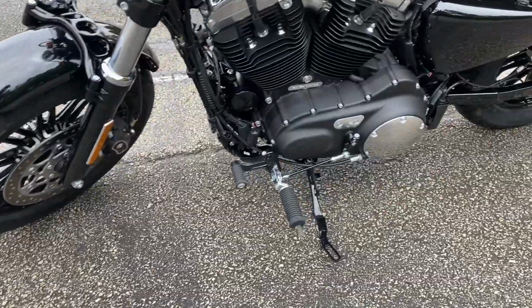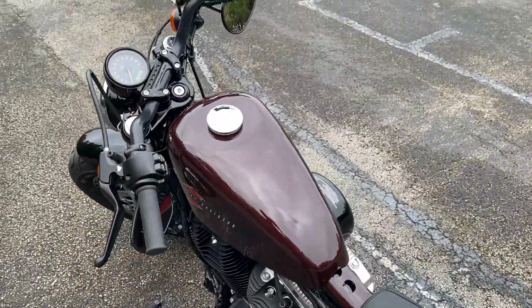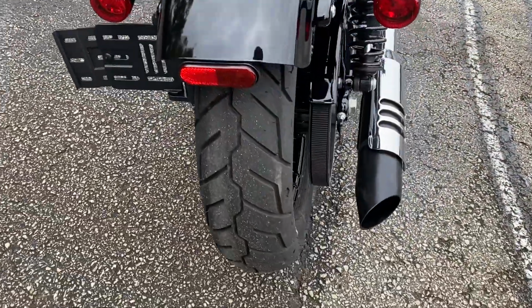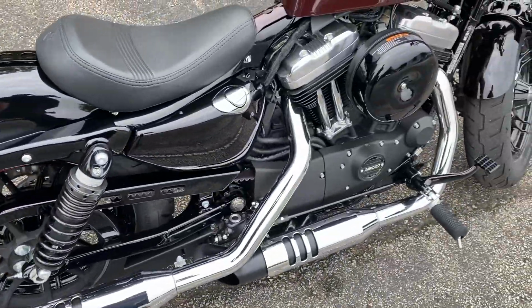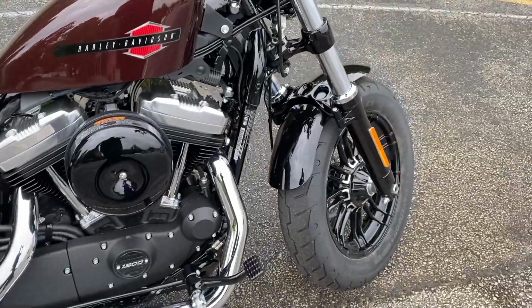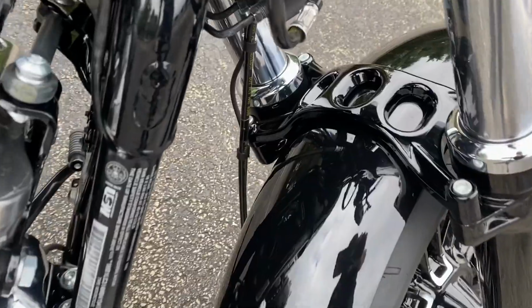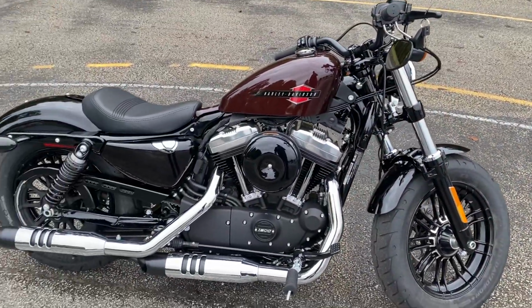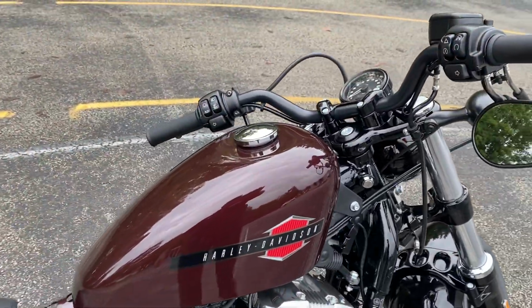Bike just recently got traded in. Absolutely nothing wrong with the bike, as would be expected from a bike that's only been ridden a little over 100 miles. Completely stock, nothing's been changed on it. This one does have security and ABS, which is kind of rare on these Sportsters. Normally don't get them like that. Great looking bike. Love these 48s. They look great.